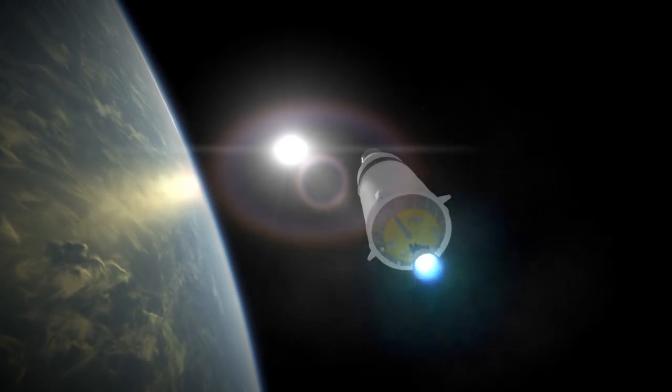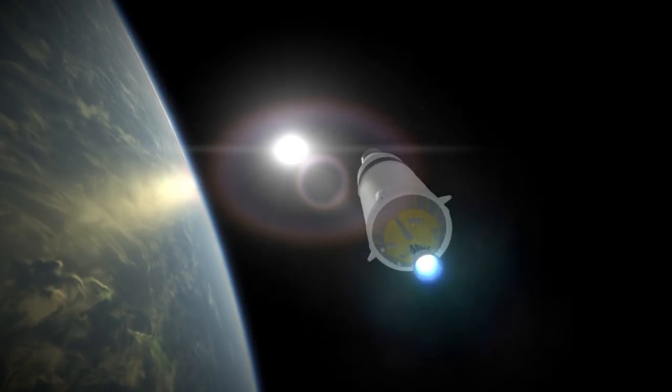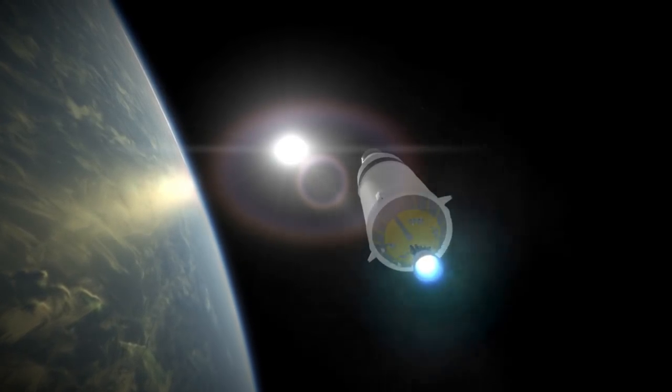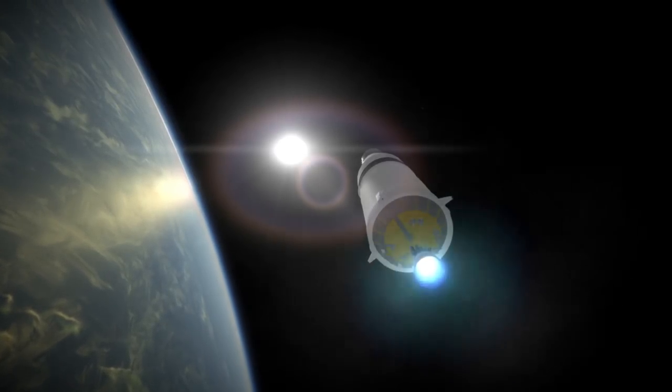34,000 feet per second now. Altitude 152. Can't Jamie fall? We got a G1.2 or 1.3. Jeez, there's a lot more than that already.